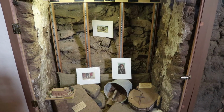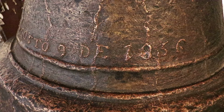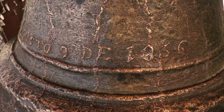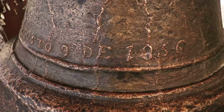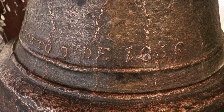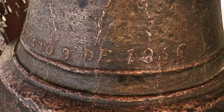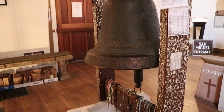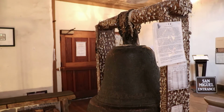This is the original copper bell that hung in the bell tower of San Miguel until 1872. You can see that in Spanish it is engraved, Saint Joseph pray for us, August 9th, 1356. That means this bell is over 650 years old, and in the 19th century they claimed that this was the oldest bell in the United States. However, that claim was debunked by an elderly local man who remembered it being cast in Santa Fe in 1856, not 1356. Also, it's stylistically not like 14th century Spanish church bells, which for one thing would have been engraved in Latin with Roman numerals.